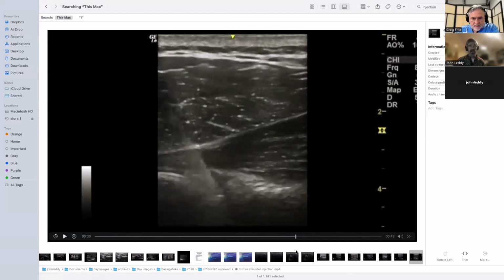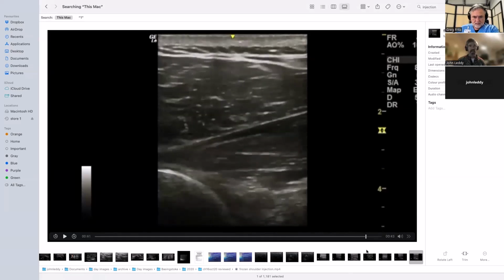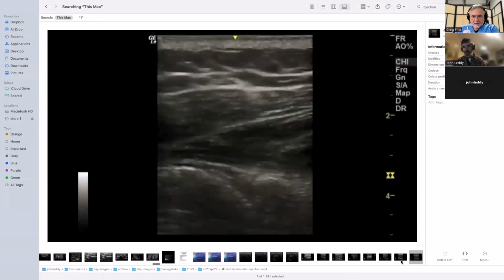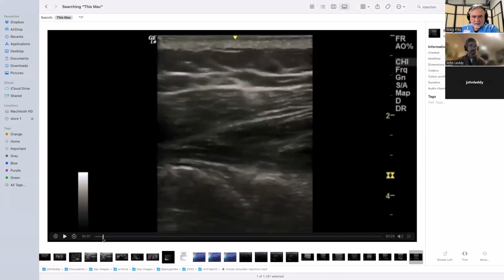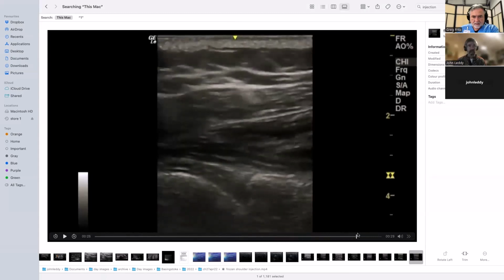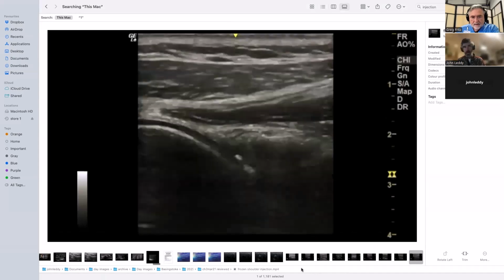Right, so the injecting in there. No, not that one. Let me have a look. Let's try another one. One of these ones will show the capsule. There you go. You see this, the capsule distend at that point? Yes. Now there will be one of them along here where the thing will just go pop.